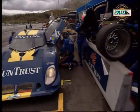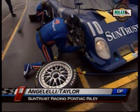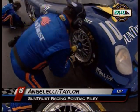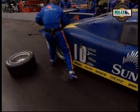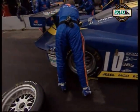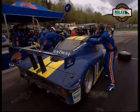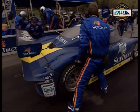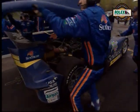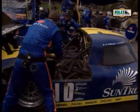Chris? Brian, another leader, Wayne Taylor bringing the SunTrust number 10 into pit lane. Max Angelelli getting back behind the wheel, so Wayne did exactly what they told him to do. Be conservative out there, take care of the car, don't put a scratch on it, and that's exactly what he did. So fuel, tires, the Axe behind the wheel, these guys are going for the win. You know what? I think Scotty can do 2 hours. I know Max the Axe can do 2 hours. Well, they've got a problem, though. They're taking the engine cover off the number 10 car. That's right, guys. They're pulling the bonnet off back here, so they're going to be checking something. We'll just have to figure out exactly what they're going for here.